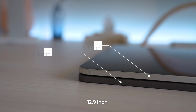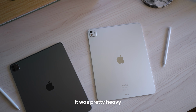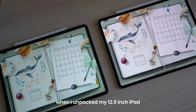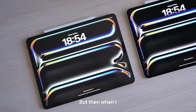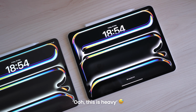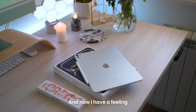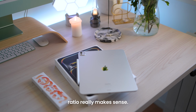The previous iPad 12.9-inch, even though it was also really thin, it was pretty heavy if you're moving it around the whole day. I remember when I unpacked my 12.9-inch iPad Pro and I was amazed at how thin it was, but then when I held it in my hand, I thought, "Ooh, this is heavy." It was unbelievable to me that something this thin has that kind of weight, and now I have a feeling like it's very proportional and that the size-weight ratio really makes sense.